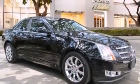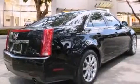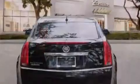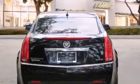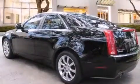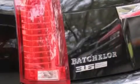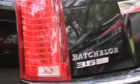Its top features and packages include a navigation system, Bluetooth mobile device connectivity, a low tire pressure indicator, a DVD video player, a 10-speaker audio system, a performance package, direct injection, and a sunroof that enables you to fill the cabin with fresh air at the push of a button.